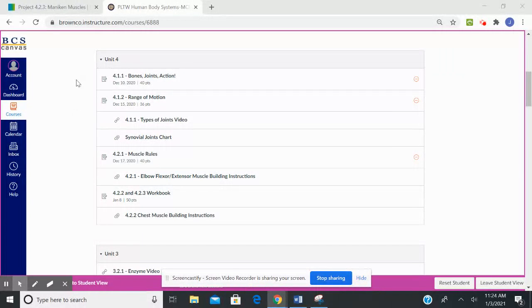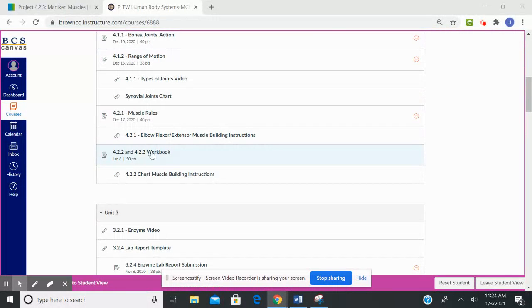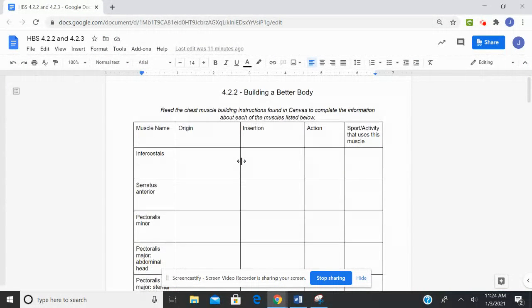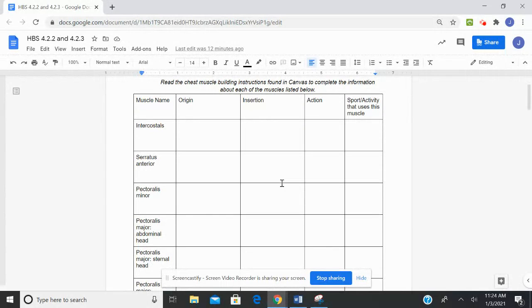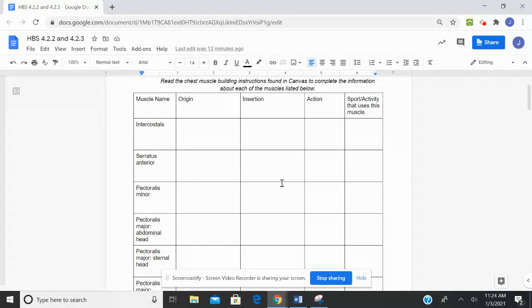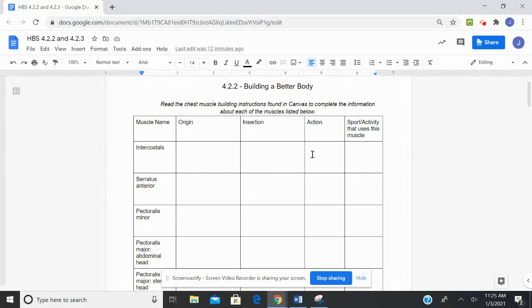I will go through real quickly what you need to do. You see the 422 and 423 workbook. When you open that, this is going to be due by the end of the day Friday. 422, 423: Building a Better Body. We built those chest muscles in class, either by yourself or guided, or I talked through some of it. So you should have these muscles built. If not, you can finish them in class this week. For each of the 6 muscles that we built, you need to look at the origin, insertion, describe the action, and then the sport or activity that uses that muscle. Don't just describe the sport; be specific about it.